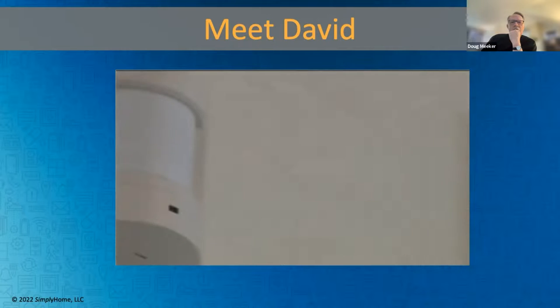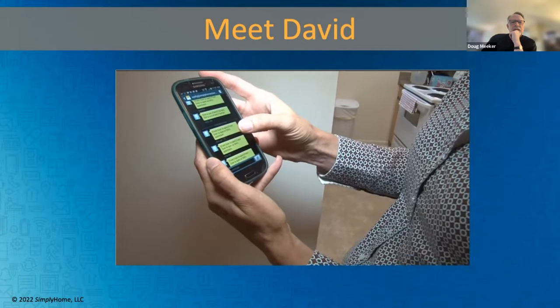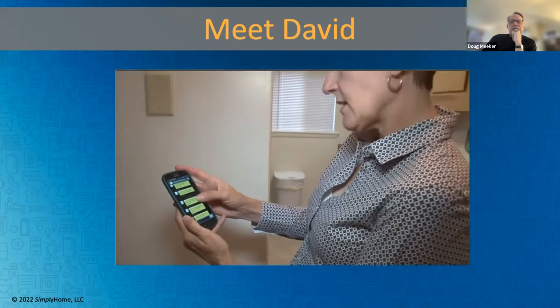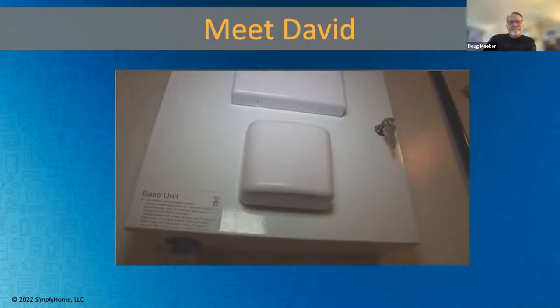There's sensors all over this apartment, and if a door opens, it'll let me know that a door opens when I'm not expecting a door to open. And it respects his privacy, but allows me that peace of mind to know that he is moving around and everything's well. David, close and lock your front door.